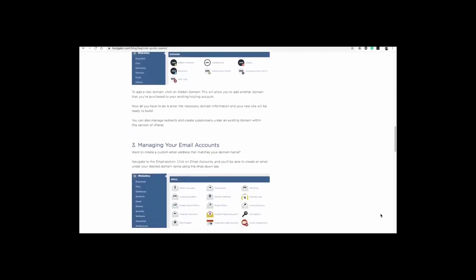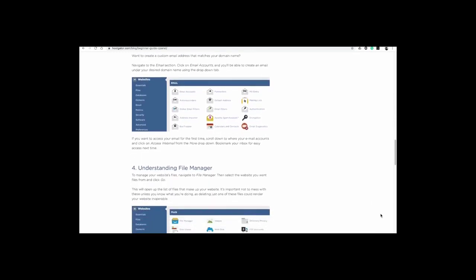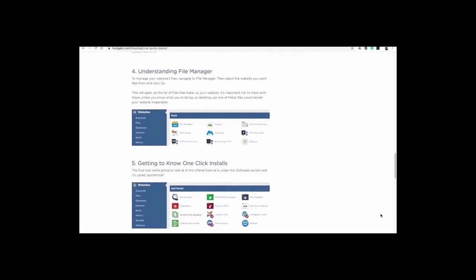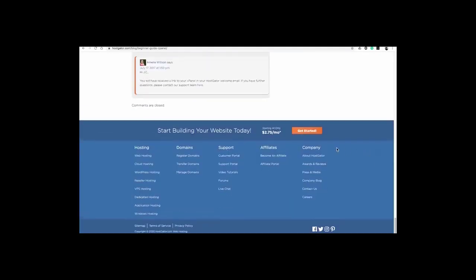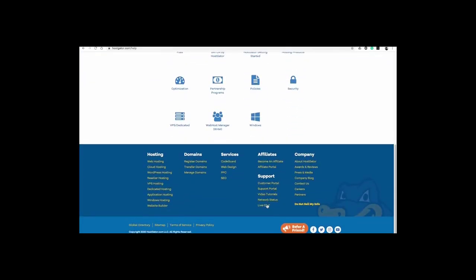You can reach out to the platform through live chat, via phone, or by email. And these options are available 24 hours a day, 7 days a week, 365 days a year. Plus, with HostGator's support portal, you can reach a hosting expert who can answer all your questions. The support portal also provides video tutorials and community forums if you're the type of person who prefers to do things on your own.